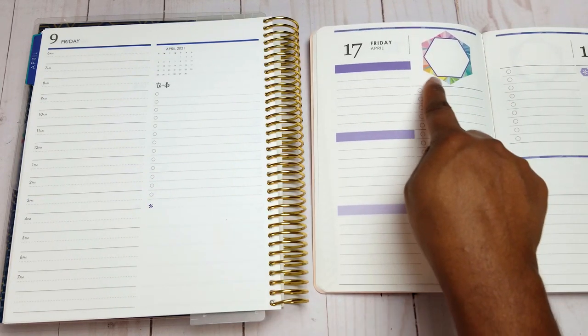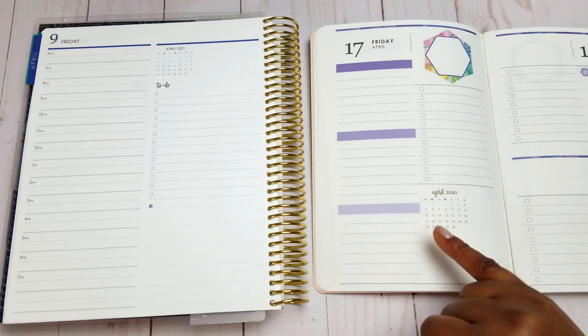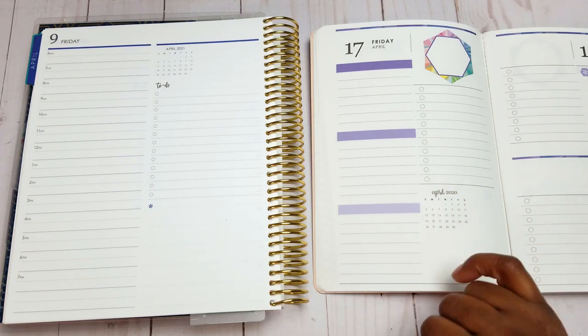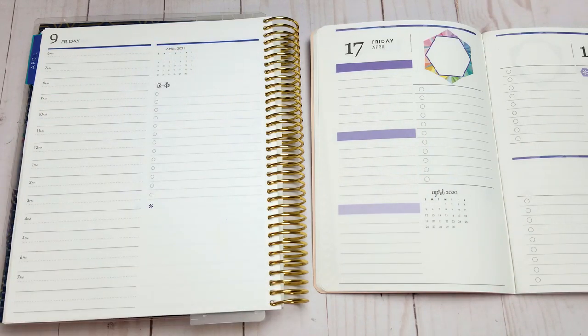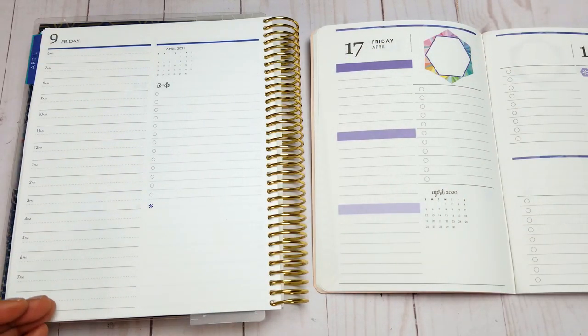You do not have the word "to do" here, but we do have the word "to do" on the daily life planner. So the sections have really just kind of switched a little, where we have the calendar in the bottom right here, and then we have the calendar in the top right here. So we still have three sections, one, two, three, and one long section here. Very similar makeup, y'all. Very similar.